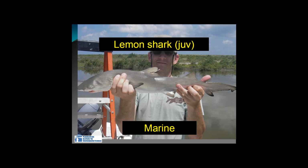A fish we only find in the Chandeleur Islands in the Pontchartrain estuary is the lemon shark. In fact, we documented in the Nekton lab the northernmost breeding grounds, and maybe the only breeding grounds in the Gulf of Mexico for the lemon shark. These are babies. It says juvenile. This animal is probably an hour old. It still has the umbilical scar.